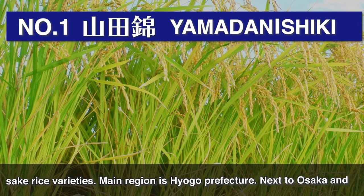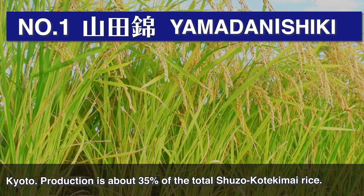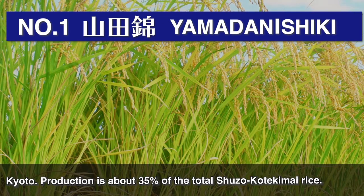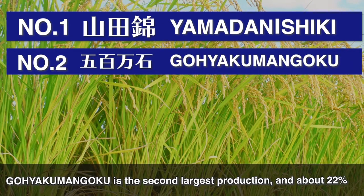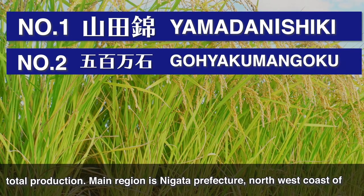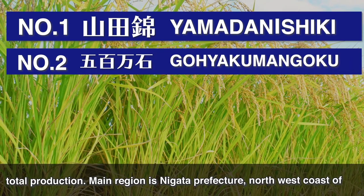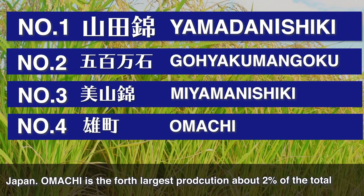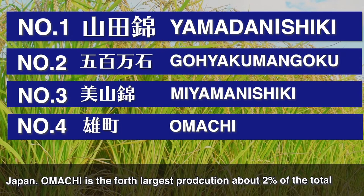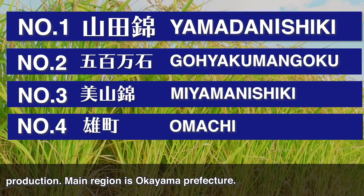Its main region is Hyogo prefecture, next to Osaka and Kyoto, and its production is about 35% of the total Shuzo Kotekimai rice. Gohyakumangoku is the second largest, about 22% of total production, mainly in Niigata prefecture on the northwest coast of Japan. Omachi is the fourth largest, about 2% of total production, mainly in Okayama prefecture.